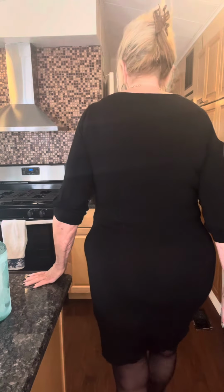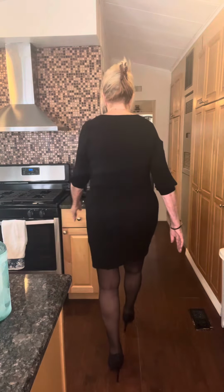It's from Venus.com. They were the first company that I ever bought anything from. They had dresses and clothes that were a little on the sexy side. You can't buy everything from Amazon, or you can't go in the stores. They just don't have that kind of wardrobe. So let me turn around and you can see the back, and I'm going to do a little walk in my kitchen.